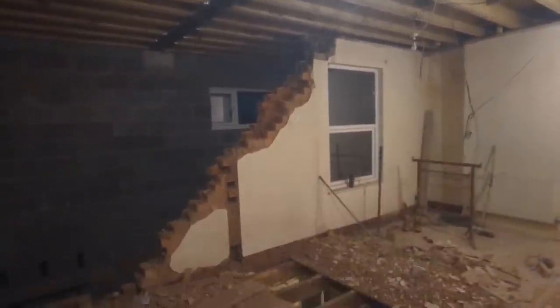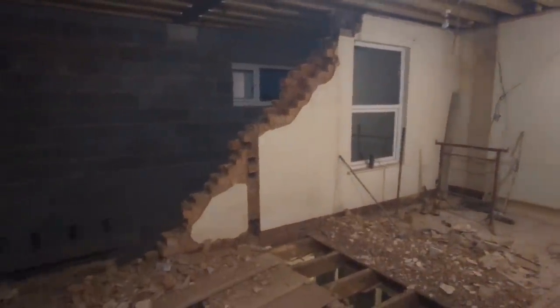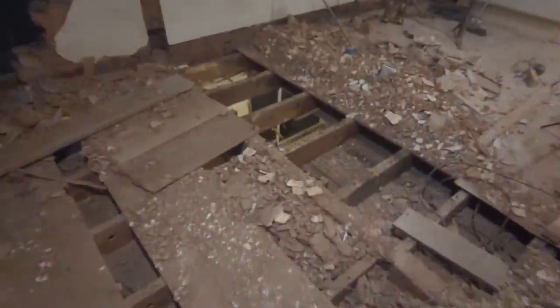So all that's wrapped back, just to keep it all in place. And yeah, there we go. Happy with that. And all I've got to do is stack that lot. Let's go and have a look at the mess.